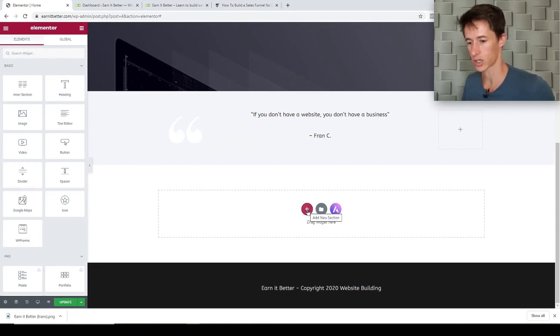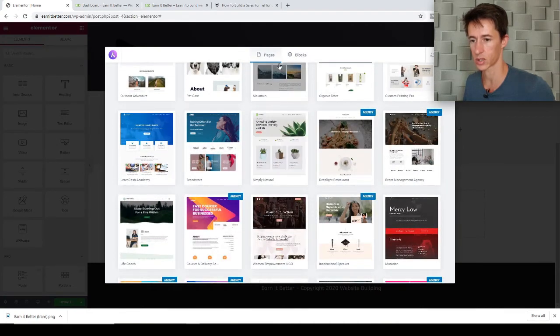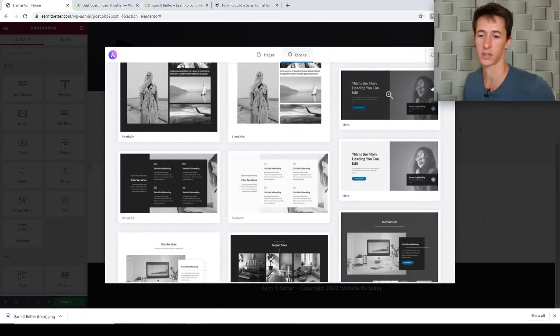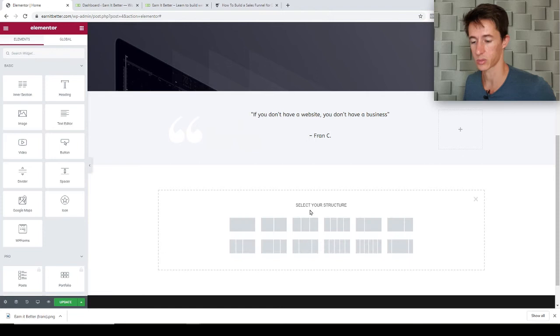You can add new section just like this. Starter templates also shows up here, so you can go and get pages, or you can go and get blocks. So already designed blocks, and you just edit them. This is quite easy to work with. And then you can add a template here.